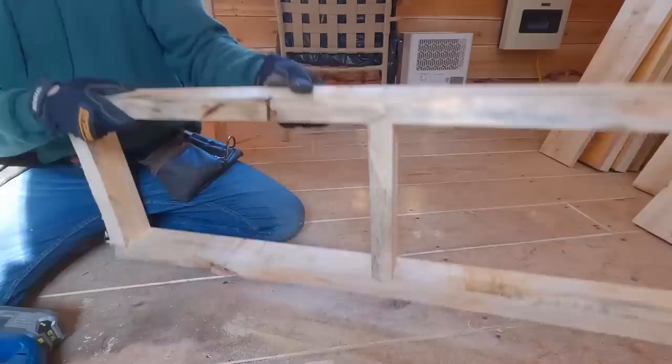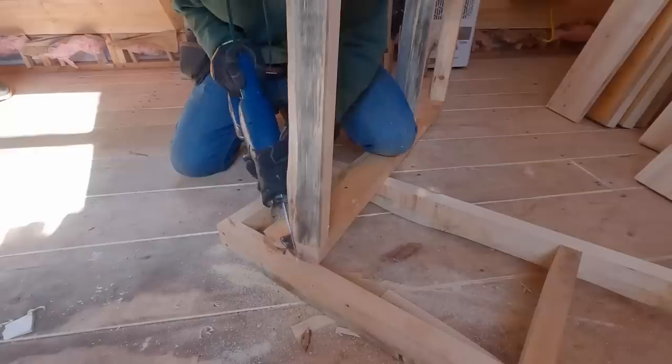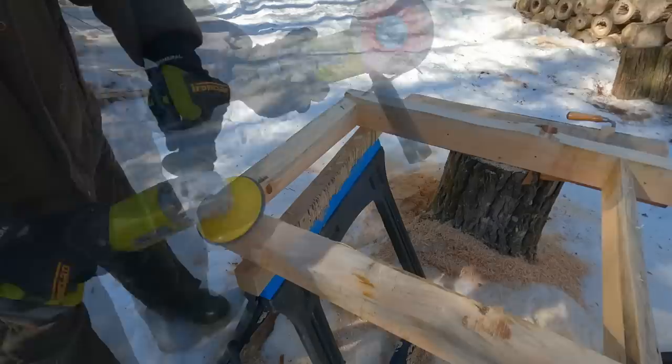Whew. That's ugly, but I'll make it better. Yeah, that's what you get when the wood's wet.